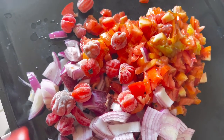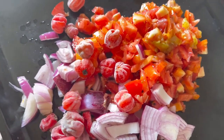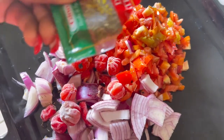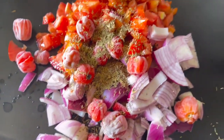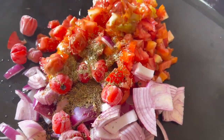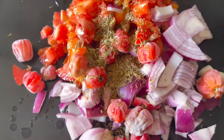So these are all the things that I found in my fridge. You can see frozen pepper, there is tomato and onions. I'll just sprinkle some thyme, then I'll sprinkle some groundnut oil. I'll stir this together.